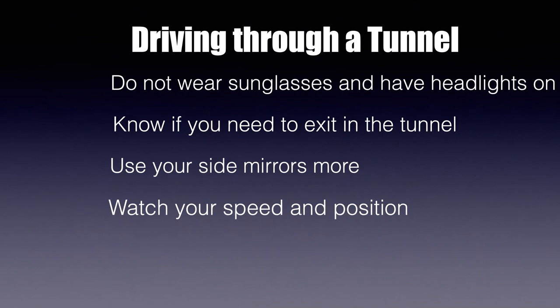Let's talk about going through a tunnel. I don't know of a tunnel in New Hampshire, but I know that if you ever travel to Boston, you're probably going to be going through a tunnel. So what I want you to write down is that if it's bright out and you've got sunglasses on, make sure you take them off before you enter, because it's going to get much more difficult to see. Always have your headlights on, always, because you want people to see you when they look in their rearview mirror.